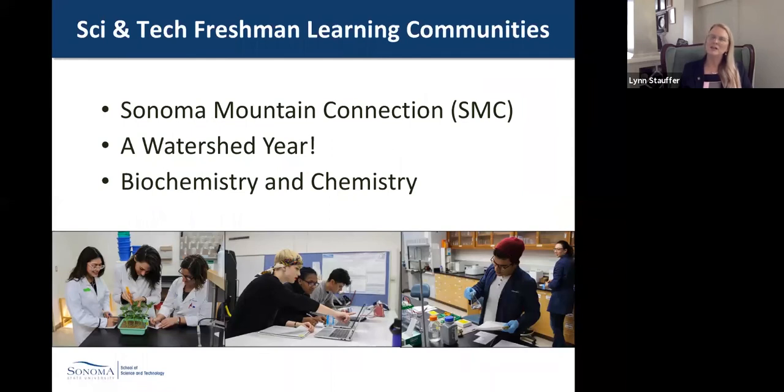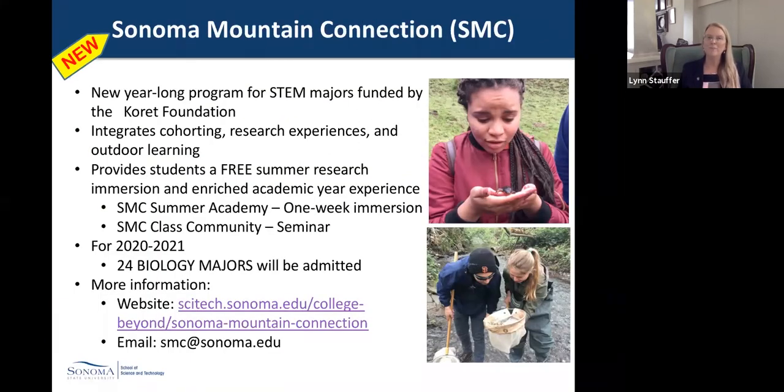I wanted to mention fairly quickly, but for the freshmen, there are several freshman learning communities on campus. And here are three that are mostly focused in the School of Science and Tech, but that doesn't mean that you have to choose one of these. Students can choose any that they want, but these are three that we kind of offer from our school and are in charge of.